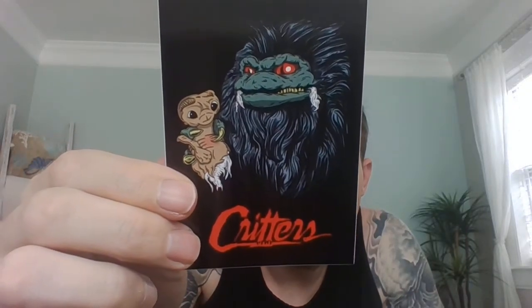Got a couple more items left in here. A little bit more candy. We got ourselves some stickers. So always love the stickers. Looks like we got ourselves a Critter sticker. Looks like he's holding a little E.T. doll there. That's cool. That's what it looks like. Elvira. Gotta love Elvira. And to match my banner I got in the last one, we got ourselves a Freddy Krueger Dare syringe finger sticker. So that's really cool. Gotta love the stickers.